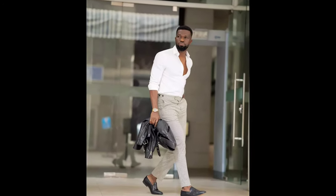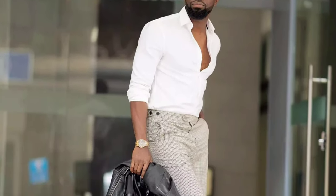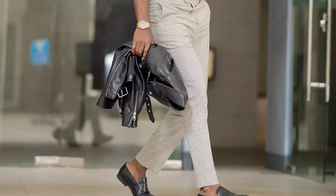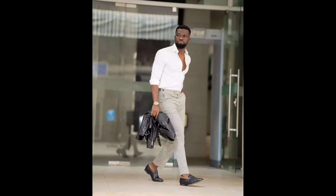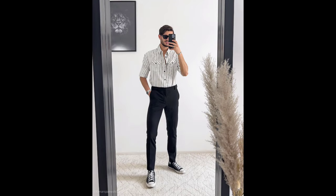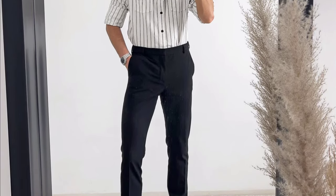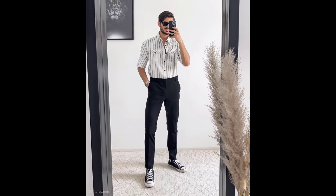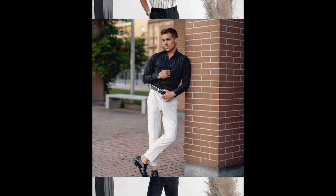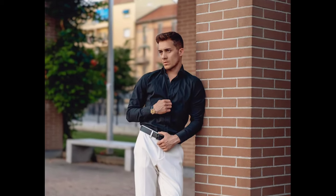For next outfit, you can try white shirt with grey pant and black loafer. For next outfit, you can try white strip shirt with black pant and black sneaker. For next outfit, you can try black shirt with white pant and black shoes.